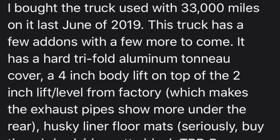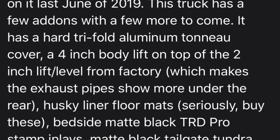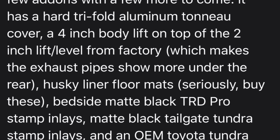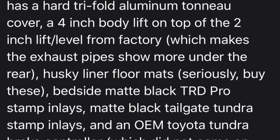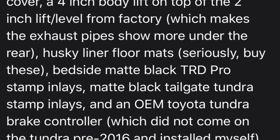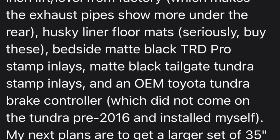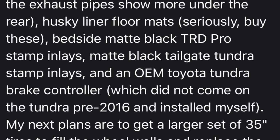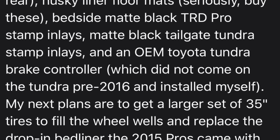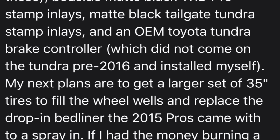All right, Doug says, I bought the truck used with 33,000 miles on it last June 2019. This truck has a few add-ons with a few more to come. It has a hard trifold aluminum tonneau cover, a 4-inch body lift on top of the 2-inch lift level from factory, which makes the exhaust pipe show more under the rear. Husky liner floor mats, seriously buy these. Bedside matte black TRD Pro stamp inlays, matte black tailgate Tundra stamp inlays, and an OEM Toyota Tundra brake controller, which did not come on the Tundra pre-2016, and I installed it myself.